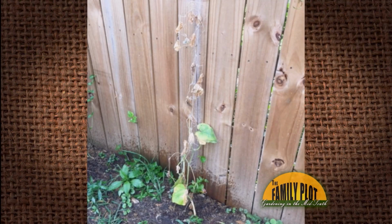What is wrong with my cucumbers? They were growing great at first, and I got one or two small cucumbers produced. Now this, and this is from Memphis. As you can see there, it looked like it just died out. It wilted. I actually think that's bacterial wilt, probably. And I don't think it's coming back.